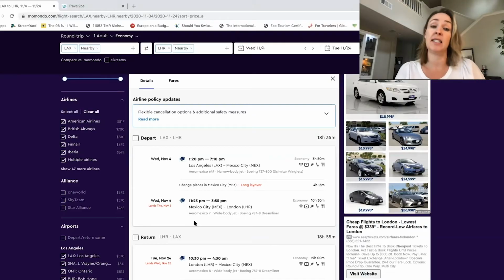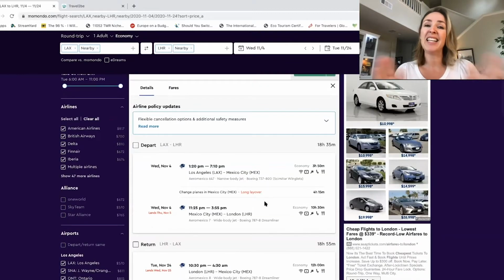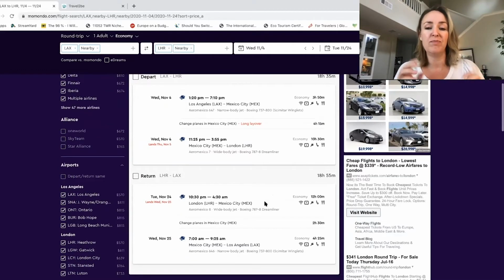This one does not say, so in order to find out, I would have to go to the view deal screen, go over to that Travelocity, and then try to find that information there. So I don't like that. It's not the end of the world, but it makes Momondo a tiny bit more complicated in that regard to kind of hone in on what you're really wanting.